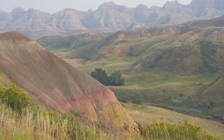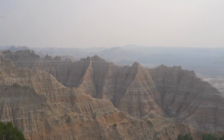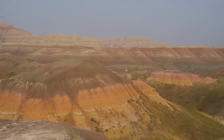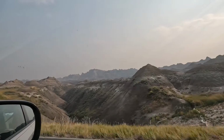We found out that the haze is from wildfires up in Canada, so the visibility is terrible today, unfortunately, but we're still seeing some cool things. Still nice to be here in a new national park. The colors in the hills is just incredible. I can't even imagine what it would look like if it wasn't hazy right now. There's a loop road that takes about an hour and 15 minutes to drive without stops. So that's our plan, to kind of just go along and see as many of the scenic viewpoints as we can.